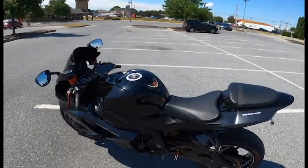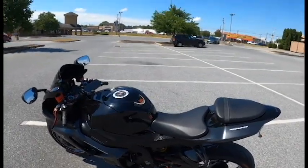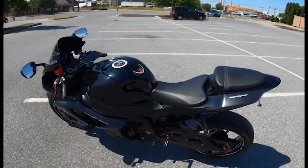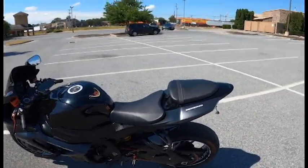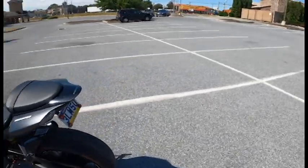I can almost flat foot it, but I'm 5'6", and I'm half tippy toe. I'm not completely tippy toe, and I'm not flat footed on either side. Now if I lean to the left, I can be flat footed. If I lean to the right, I can be flat footed. But anyways, it's a beautiful bike.